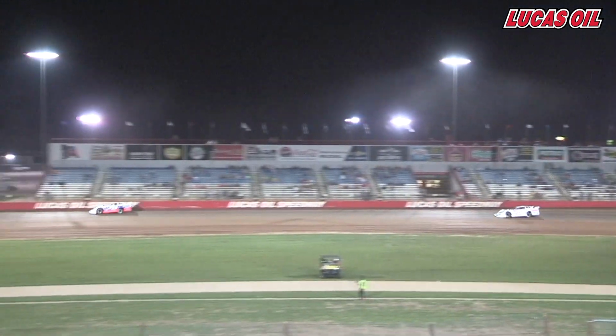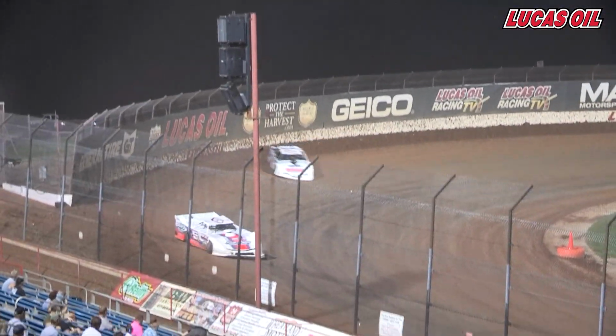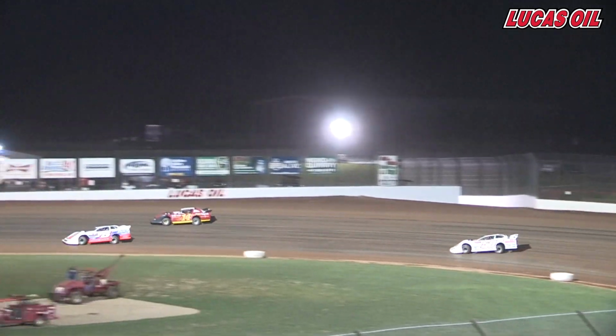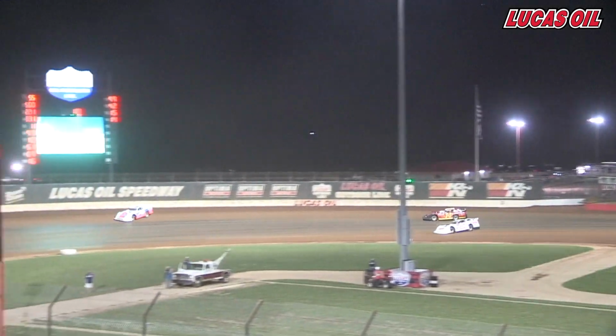First car to go a lap down in this one was the 14 of Jerry Croney. He will be the next to go a lap down again, as they are about a lap and a half or 2 laps away from catching up. And now Croney will just go to the high side and give way to the lead lap cars. He's done a really good job of getting out of the way. He just holds his line and lets the lead lap cars find a way to get around him.